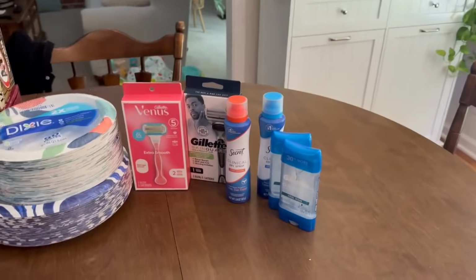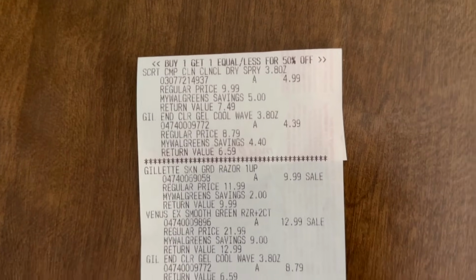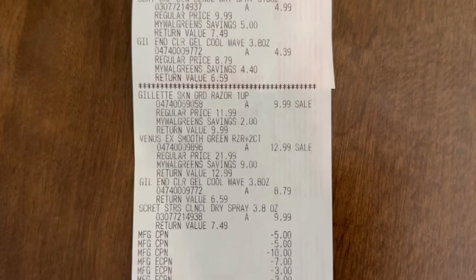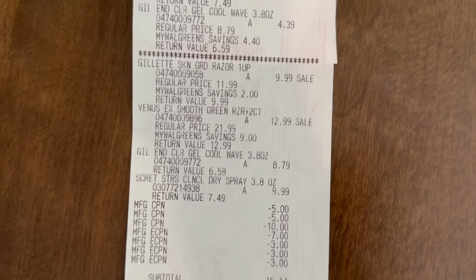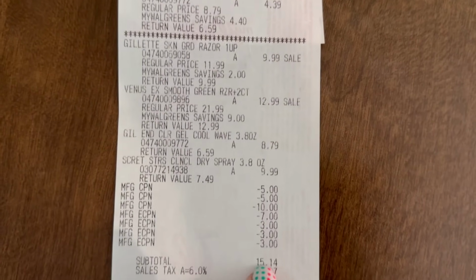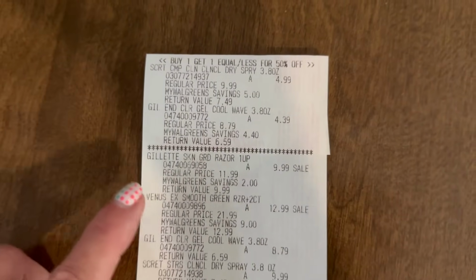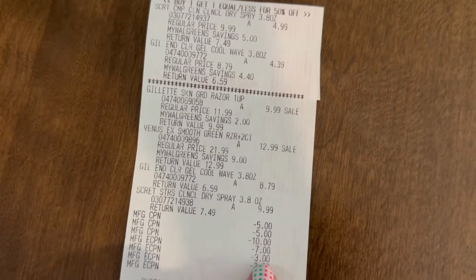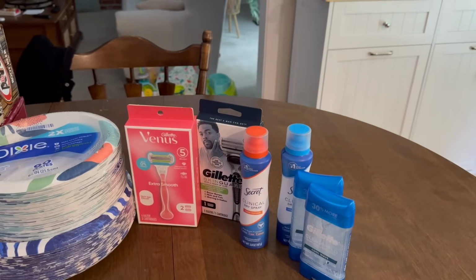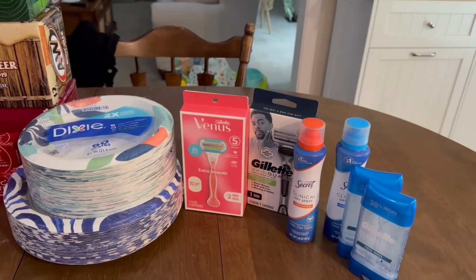Then I did this transaction here. So I got the 4 deodorants and the 2 razors. So I used 3 register rewards that I showed you already, and all of my digital coupons came off. So my subtotal to pay was $15.14. And then just to note, I had 1, 2, 3, 4, 5, 6 products, and I used 1, 2, 3, 4, 5, 6, 7 coupons. I go over that in the video about register rewards not attaching to items. So I used more coupons than items.